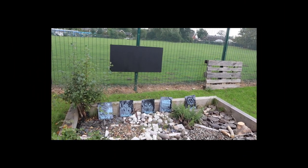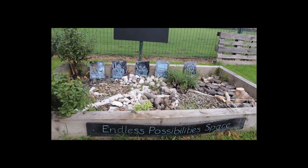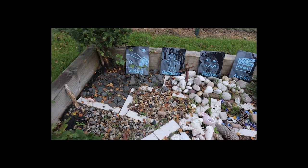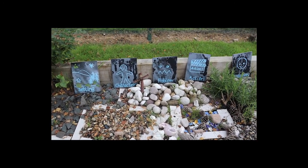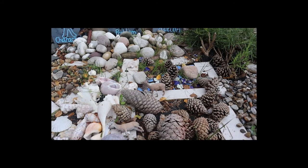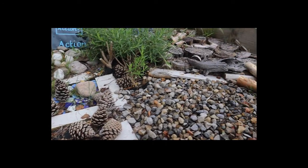This is the open-ended small world area that includes natural open-ended materials. Children can be encouraged to use and combine the materials and make up their own stories. The story prompts are there to remind practitioners and children of story structure. The idea is that children would self-select their own choice of small world. There are a good range stored in the shed, or you could make your own, like you see here.